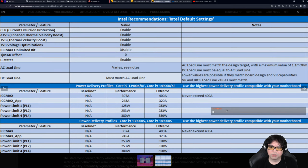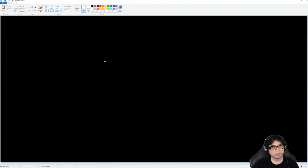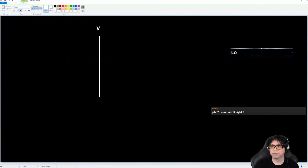Load line calibration? Oh, you're talking about V-droop though. V-droop is not undervolt. Undervolting is different from V-droop. V-droop looks like an undervolt, but V-droop is not an undervolt. You're saying the undervolt must match the LLC? So, hold on. So when you overclock, or not overclock, let's not say overclock. Let's just say we've got voltage, and then this is the load. This is the load percent.